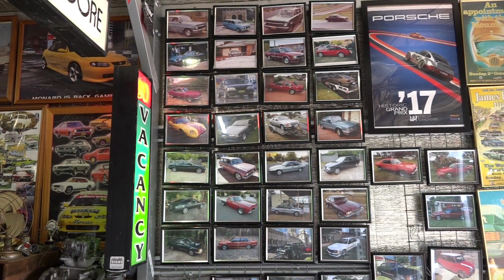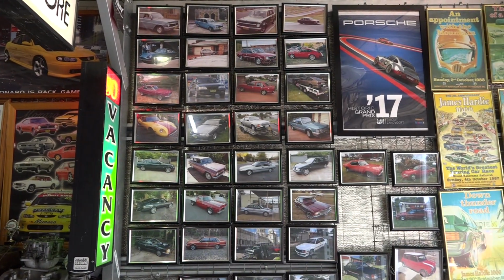Never before in the history of Classic Restos have I done this. Behind us is a board with 28 vehicles, some past cars that Phil has had and some present ones as well. Phil, we're going to go through every one of these cars, 28 of them, really quick, to tell us a little bit of history. Are you up for that? I'm up for it, Fletch.